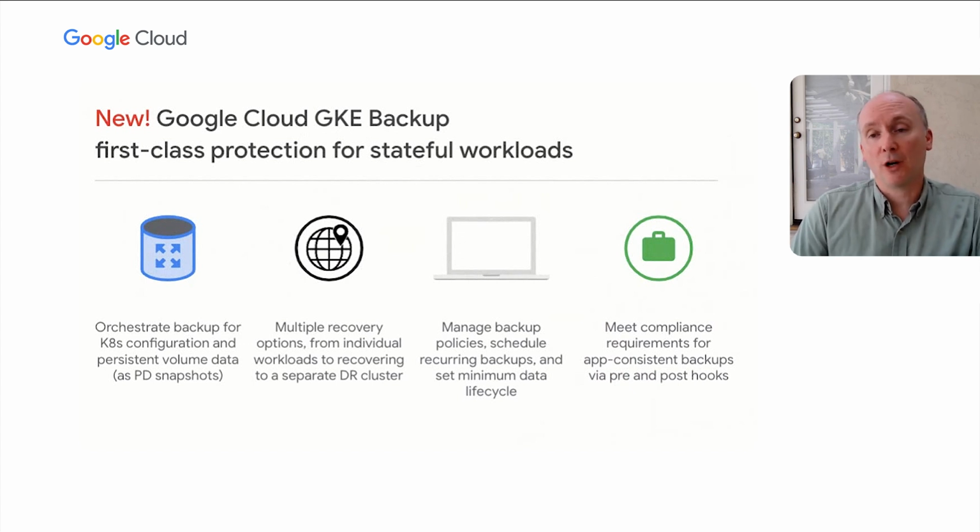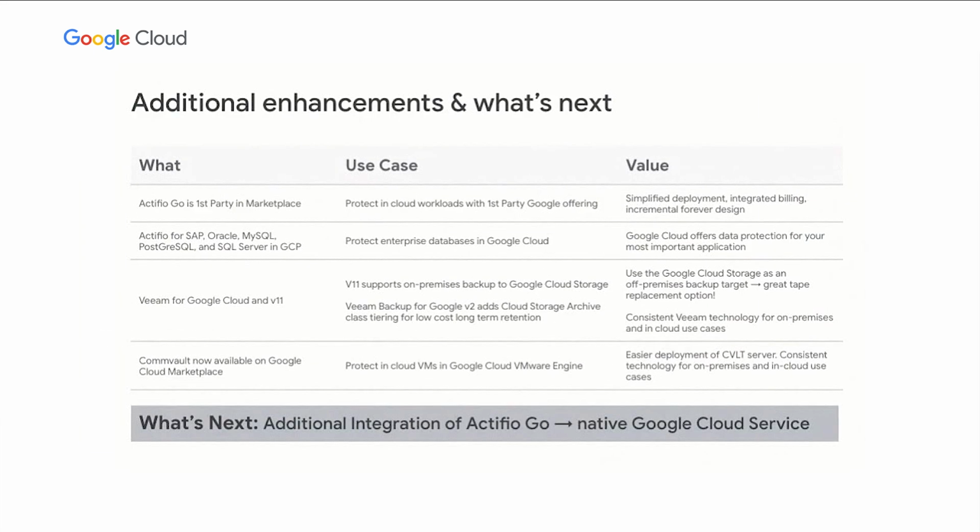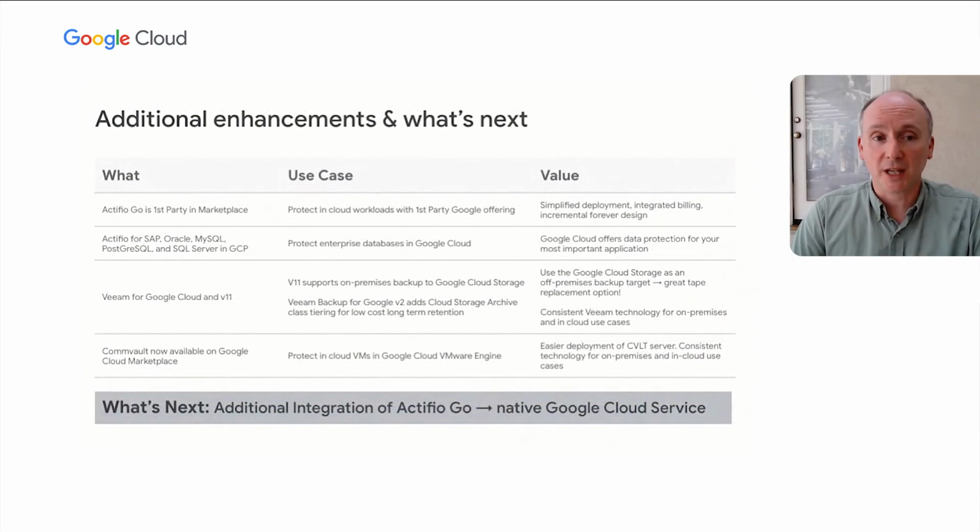Across the rest of our backup and archive portfolio, there's a number of other things that have been going on. In particular, last year at the end of 2020, we acquired Actifio, and it's the real centerpiece of our first-party backup investments going forward. Actifio was a Google Cloud partner and had an offering called Actifio Go in the marketplace, and we've been working on making that offering more native inside of Google Cloud to really simplify the deployment of this service, with integrated billing. Of course, it leverages all the great technology Actifio had as it came into Google around incremental forevers in terms of speeding up the backups after the first one.